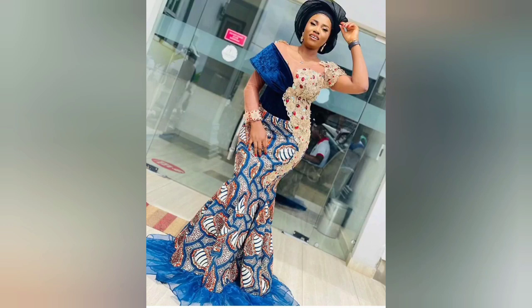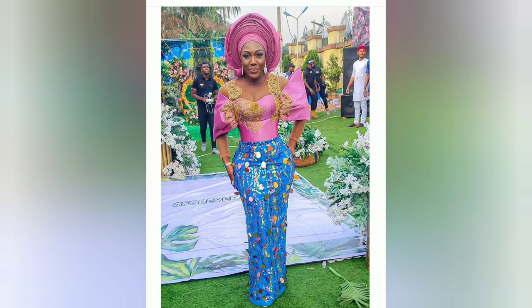Hi people, look at the combination of velvet, lace, organza and ankara. So beautiful. I love everything about this gown. It's perfect for any kind of event, guys. You cannot tell me nothing about this Asoebi gown style.